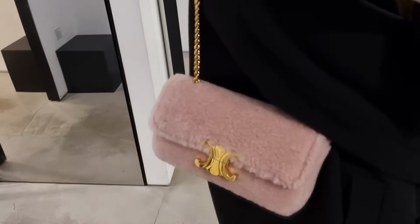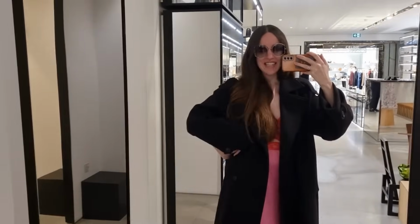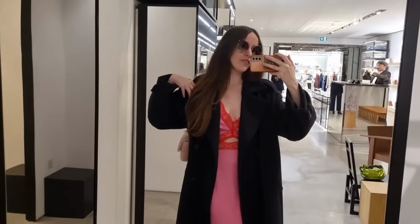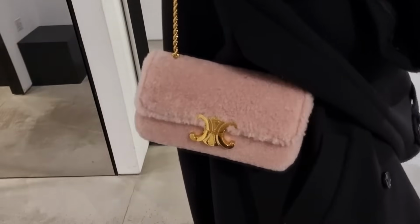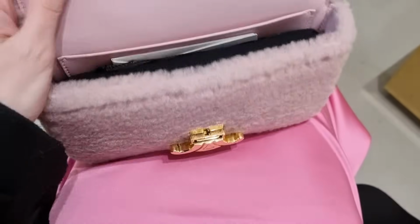Again, this is like a teddy bear as a bag. And it goes so well with my pink and red. So many people asked me in my last video where this dress is from. It's actually from Never Fully Dressed, in case you're interested. Oh god, is this gorgeous. Look at this. Should we check how much it costs?